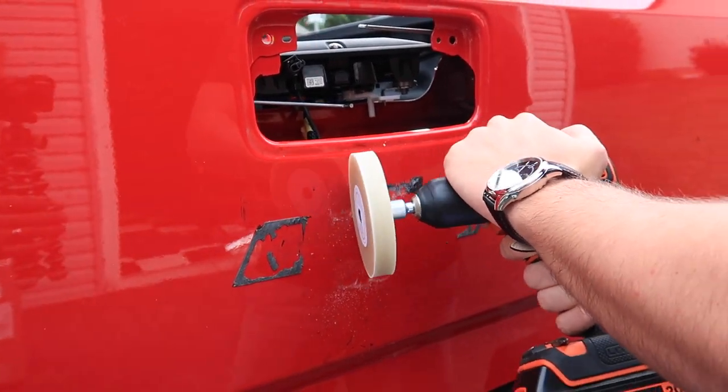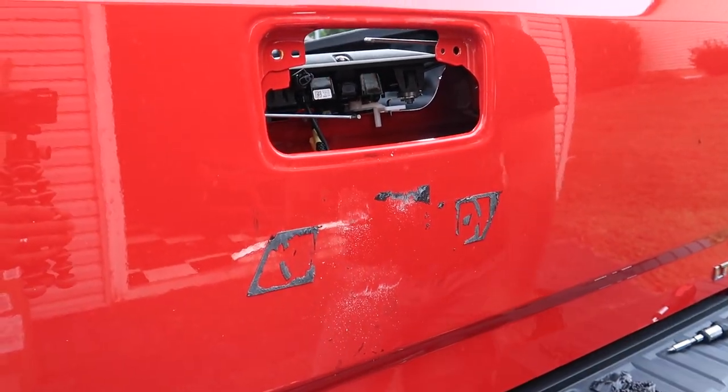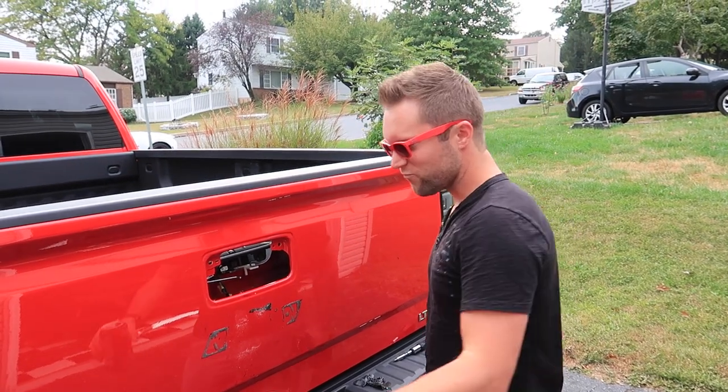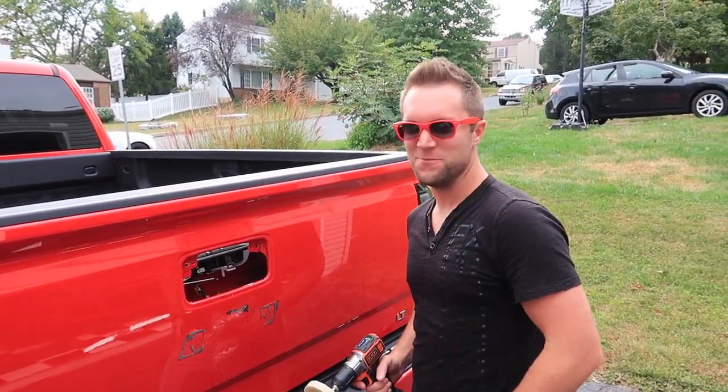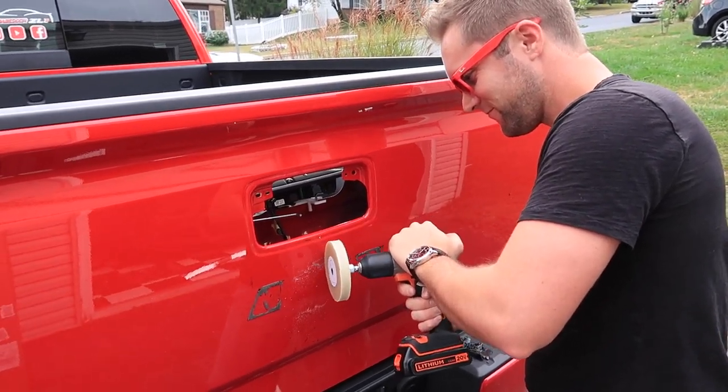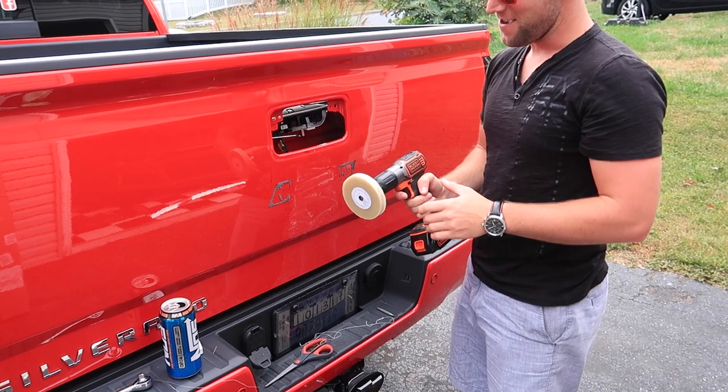See that? Look at that. Completely off. That easy. And it helps if you have a can of NOS too. Dude, this thing is magic. It is. Yeah. Wow.